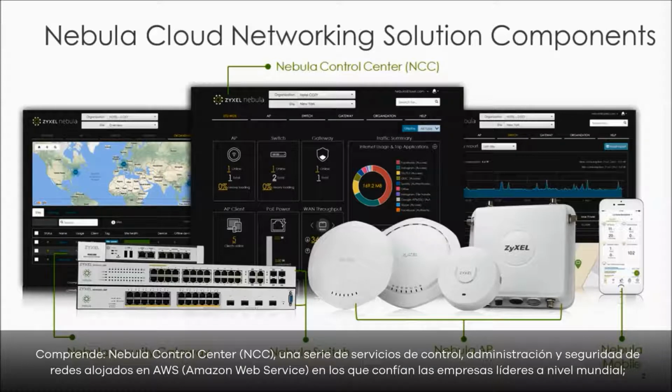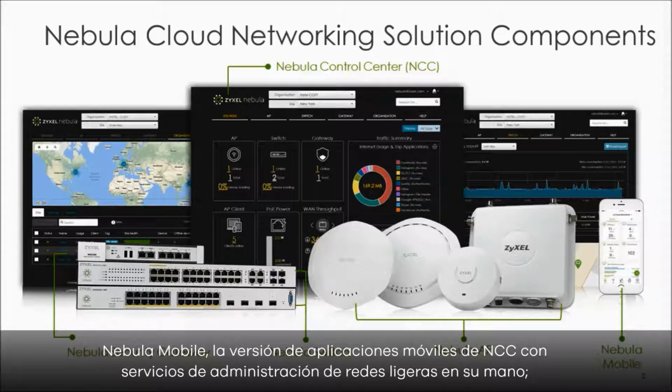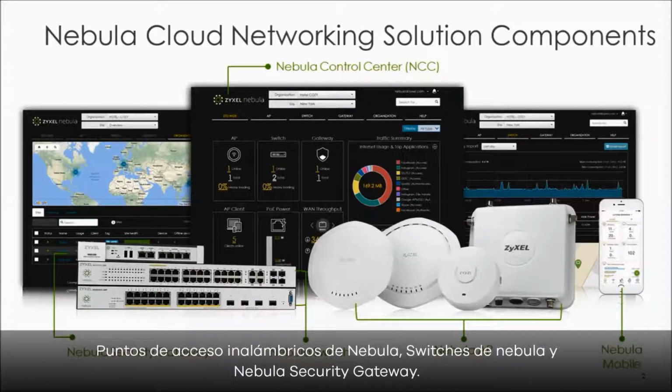It comprises Nebula Control Center or NCC, a series of networking control, management, and security services hosted on AWS or Amazon Web Services, which is trusted by leading companies worldwide. And Nebula Mobile, the mobile apps version of NCC, with light networking management services on your palm. Nebula Wireless Access Points, Nebula Switch, and the Nebula Security Gateway.